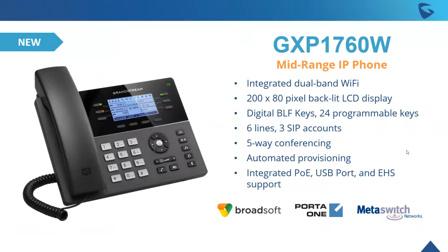The first new device that we want to go over is the GXP 1760W. Like I said, this is the one that just won our award. Feel free to check that out on our website. It's very similar to the GXP 1760. Biggest difference here, obviously, is the integrated dual band Wi-Fi. With the device, though, you still have that 200 by 80 pixel backlit LCD display, our digital BLF keys and 24 programmable keys, 6 lines, 3 SIP accounts, 5-way conferencing, automated provisioning when used with a Grandstream UCM or other options, and then integrated PoE, USB port, and of course the EHS support, electronic hook switch.